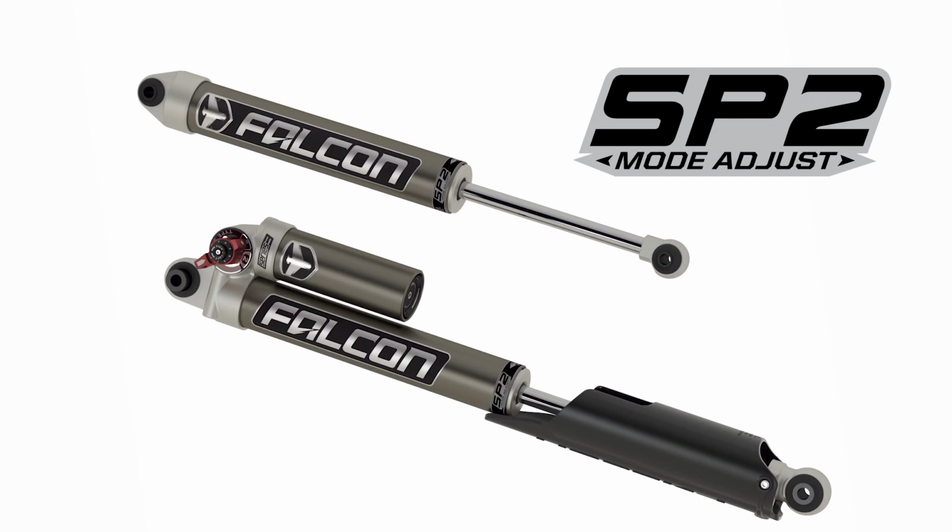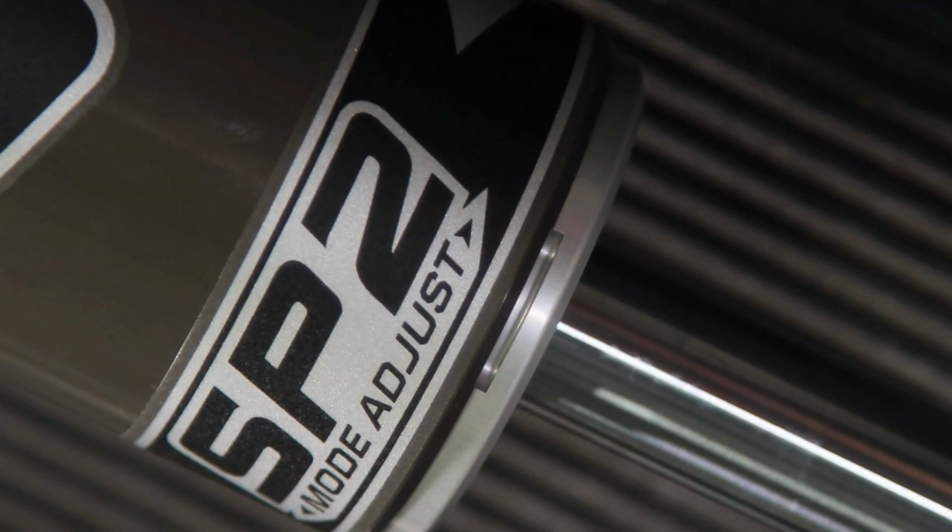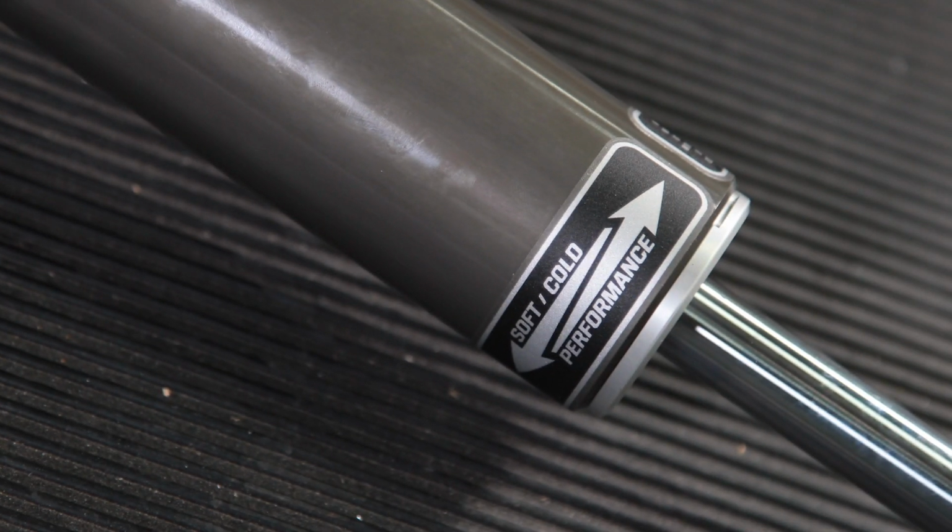I'm excited about the Mode Adjust because it gives the customer the freedom to choose whether he wants to run it in a soft setting or a performance setting, based on his vehicle, his driving conditions, or his personal preference. If you already have tires that are stiffer, you don't have drop brackets, or maybe your existing shocks, you're not happy with the ride, well, these shocks will give you the option to be able to choose.